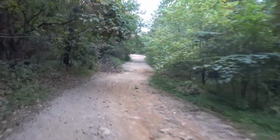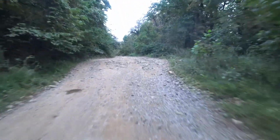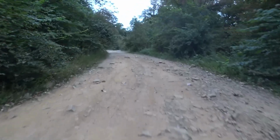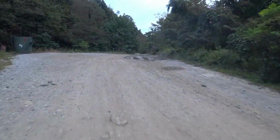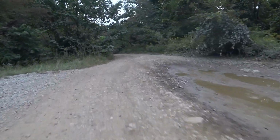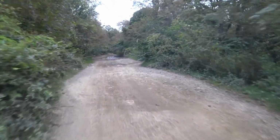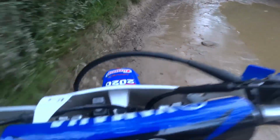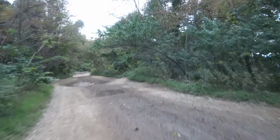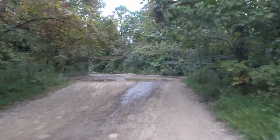This trail's got just about everything. It's got puddles, it's got rocky areas, you know, technical rocky areas. It's got wide areas, narrow areas. It's got nice overlooks. Mud. I've seen this before where these puddles are a foot and a half deep. These are just the residual puddles, I guess.